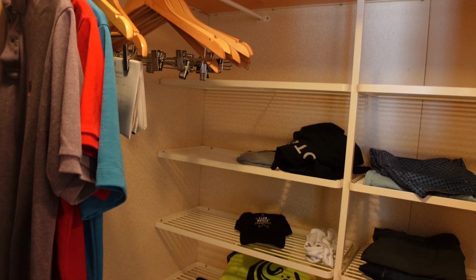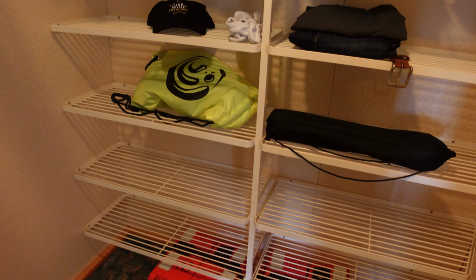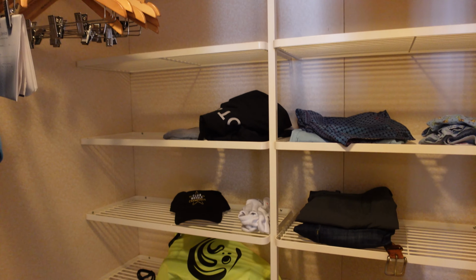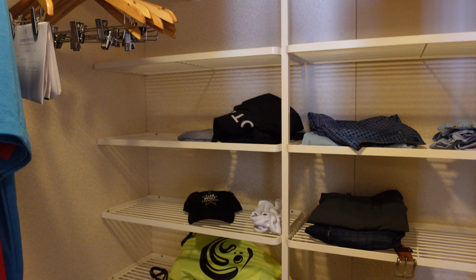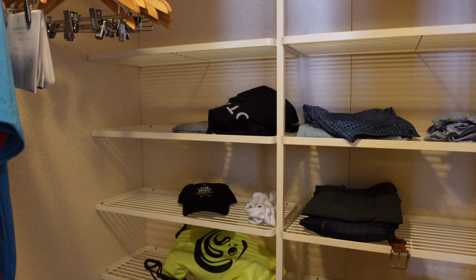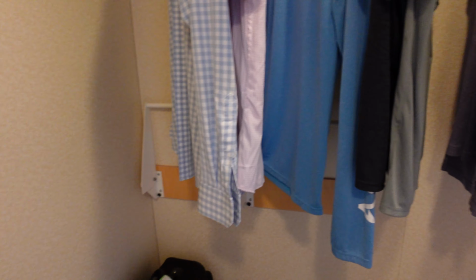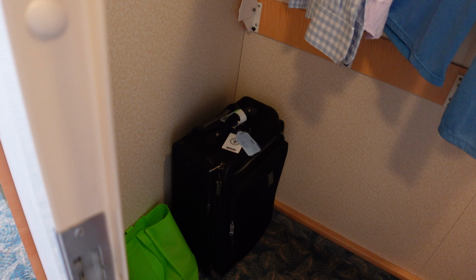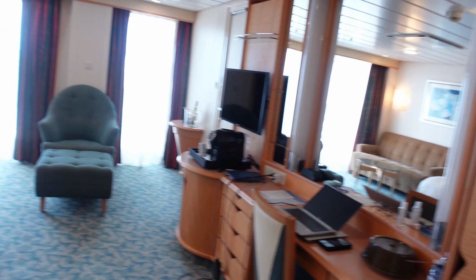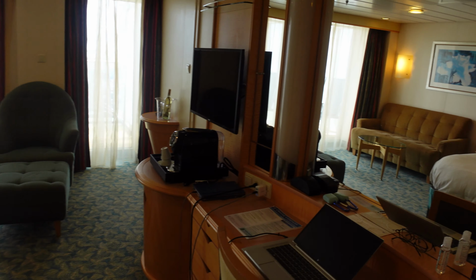You're also going to have this section over here on the right where you can put even more clothes if you want to store them in here. I prefer this method versus the cabinets by the desk because I can actually see what my options are here, because sometimes I forget I may have brought certain things. This is also where my suitcase is going to go afterwards. I want it well out of the way because I'm not going to use it again until Sunday night when I am packing to return home.